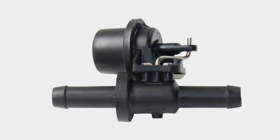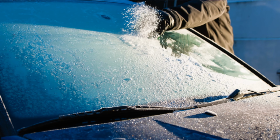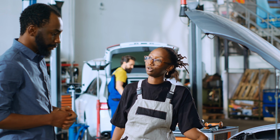Is it safe to drive with a faulty heater control valve? You might think, it's just the heater, what's the big deal? But driving with a bad heater control valve can lead to bigger problems. If it affects your coolant flow, your engine could overheat, leaving you stranded. Plus, if you're dealing with winter weather, the lack of heat can make driving uncomfortable or even dangerous. It's best to address the issue sooner rather than later.